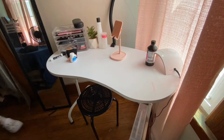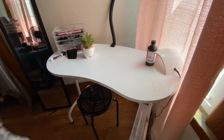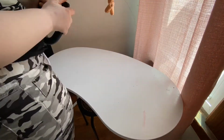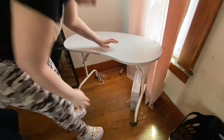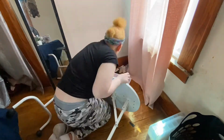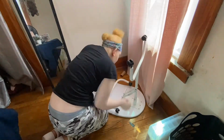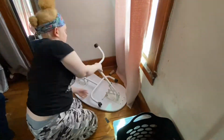So now I'm just taking down my nail desk, and it wasn't hard to take down, but I did spill a couple of my nail tips because I forgot to take out the drawer or whatever, but it was pretty simple and easy to take down.